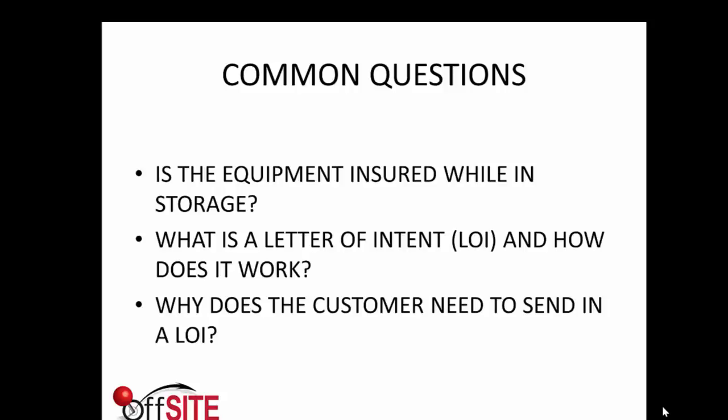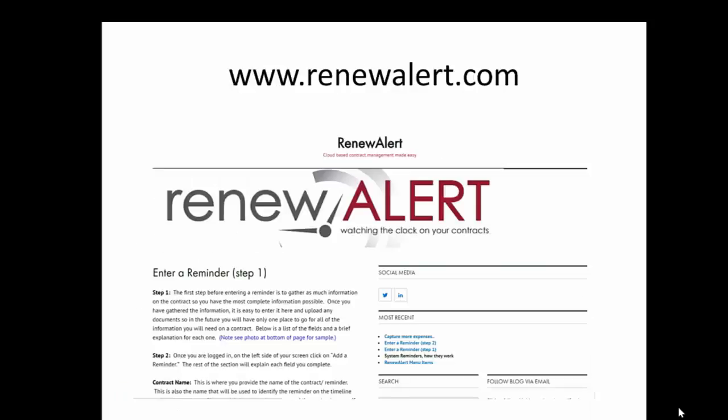Renew Alert is a cloud-based contract management system that we recommend. Renew Alert is a solution the customer can use to track their letter of intent for their copier lease, as well as a wide variety of other time-sensitive tasks.